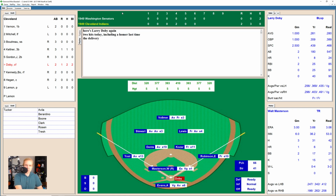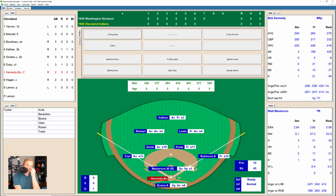It'll be Larry Dobie here for the Indians. Fouls 1 away. Hit that home run earlier. 0-2 the count on him now. That one misses low. It's 1-2. Dobie 2 for 2 today. And that's outside. 2-2 the count on Larry. Ground ball over to the left side. Eddie Yost has that on to first.